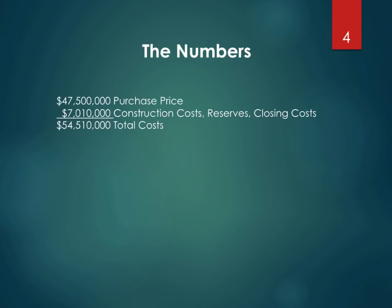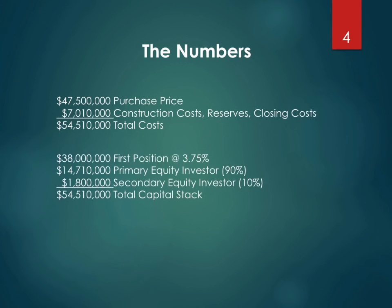So looking at the numbers, we have $47.5 million in purchase price. It's going to take just over $7 million to do the construction. That includes construction costs, interest reserves, other reserves, and closing costs. So taking the $47.5 million and the $7,010,000 gives us a total cost for the project of $54,510,000. Now, to get that funded, the way it's structured is a $38 million first position.